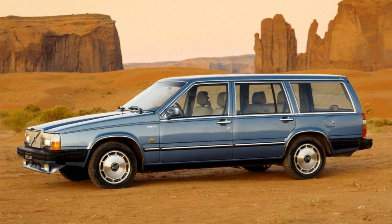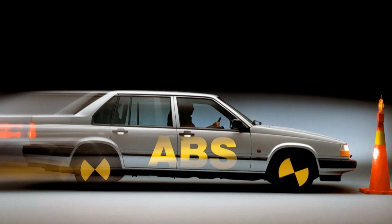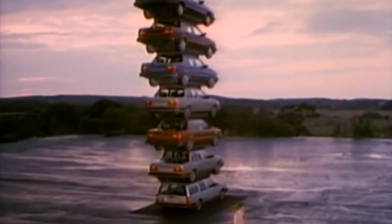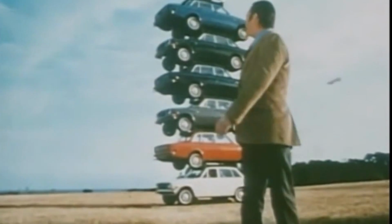The 700 range was further expanded the following year with the 740 and 760 estate. It was based on the 1980 VCC, but extended to provide more cargo space. And to improve the 700 series, ABS and traction control were added, and the 740 gained a turbo. Volvo would announce their new car in the time-honoured ancient Swedish tradition of stacking things on top of it. They would stack a large truck, and also several other Volvos as they'd done with the 140 when that was launched. With this, the 700 series would now replace the 200 series, but the 240 continued to sell and sell and sell and sell and sell.